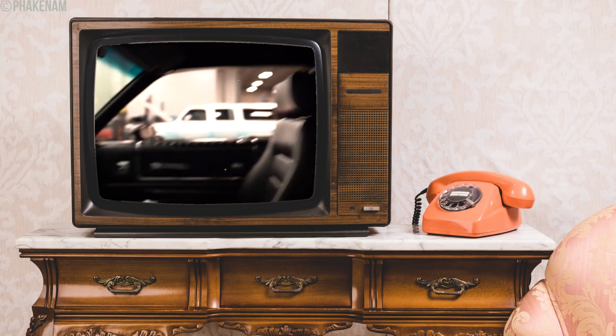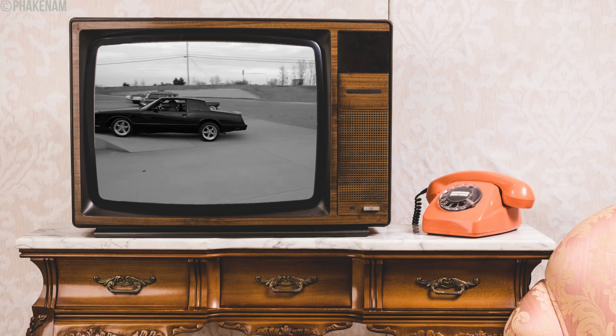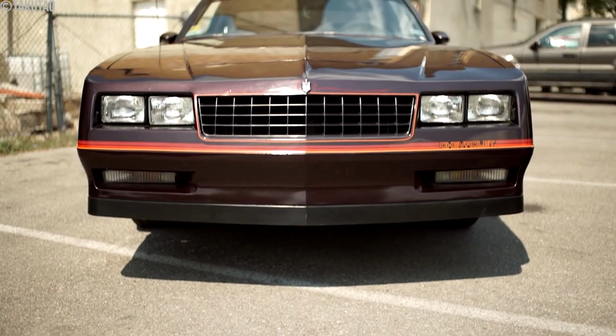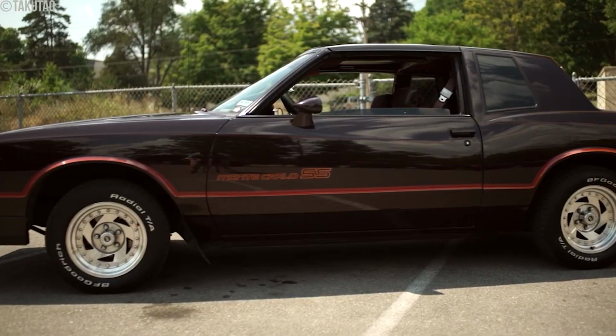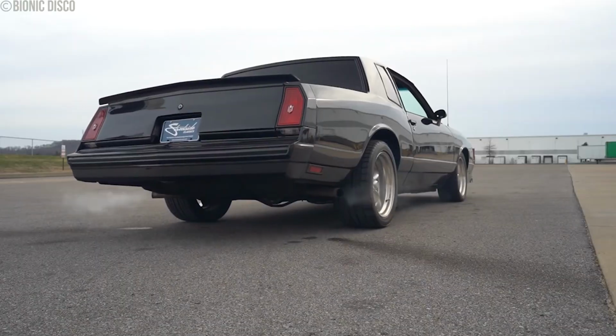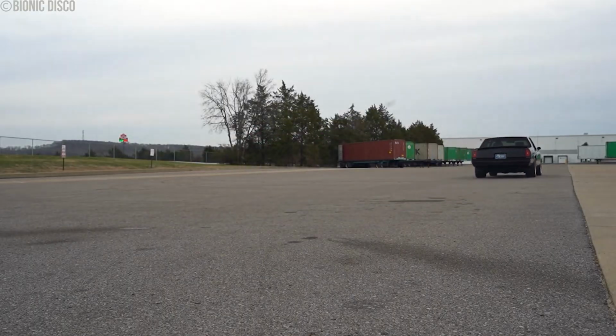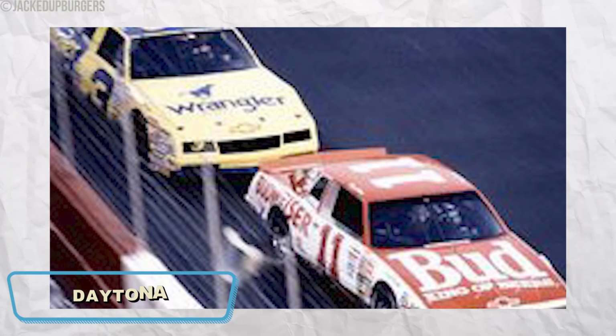Adorned with blackout treatment, darkened trim, a blacked-out grille, and formidable wheels, the SS exuded an aura of mystery and potency reminiscent of the iconic superhero Batman. Whether parked at a local diner or streaking down the highway, the Monte Carlo SS commanded attention, paying homage to the legacy of muscle cars and a bygone era where speed was celebrated rather than admonished. Beyond its sleek facade lay a hidden connection to NASCAR, its lineage tracing back to the storied tracks of Daytona.